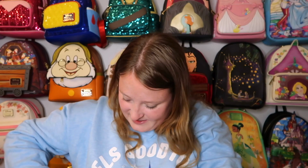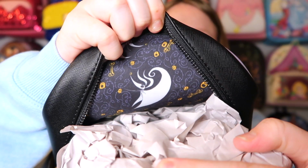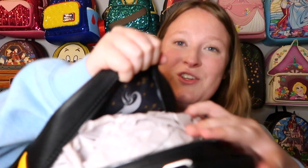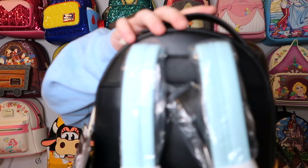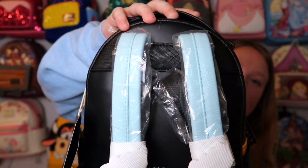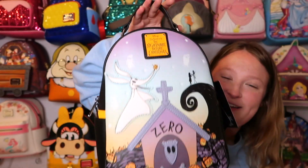Super, super cute. And then on the inside, I love this inside lining because you have a bunch of Zeros. I think some pumpkins too, which is adorable. And this one does have a pocket on the inside. But this one is so cute. I love this bag. I don't think I've ever seen this bag, maybe once, but I think it's so adorable. And I love the blue straps. Look at those straps. Oh my gosh. This bag is just so beautiful, and I cannot wait to wear it out.